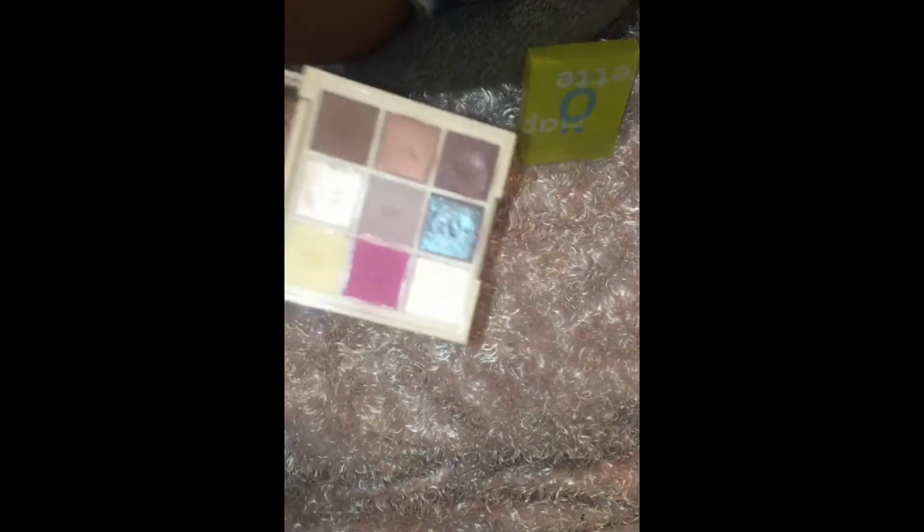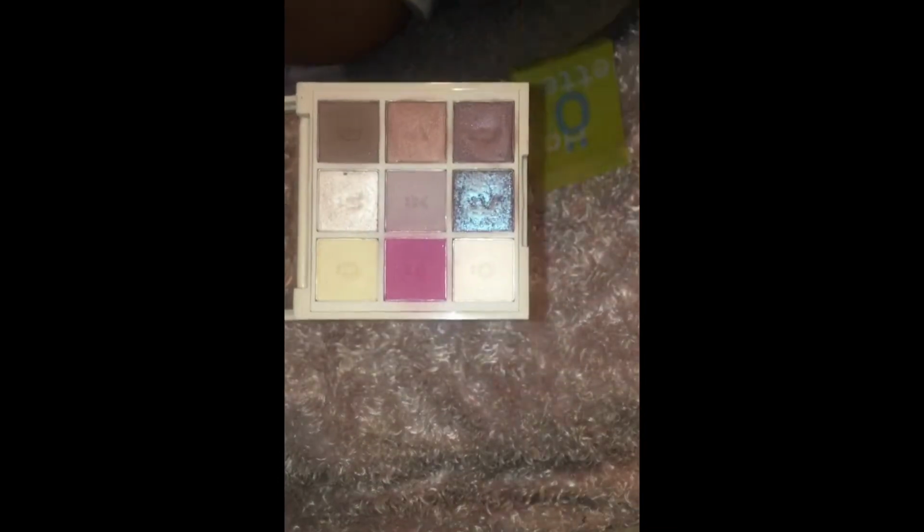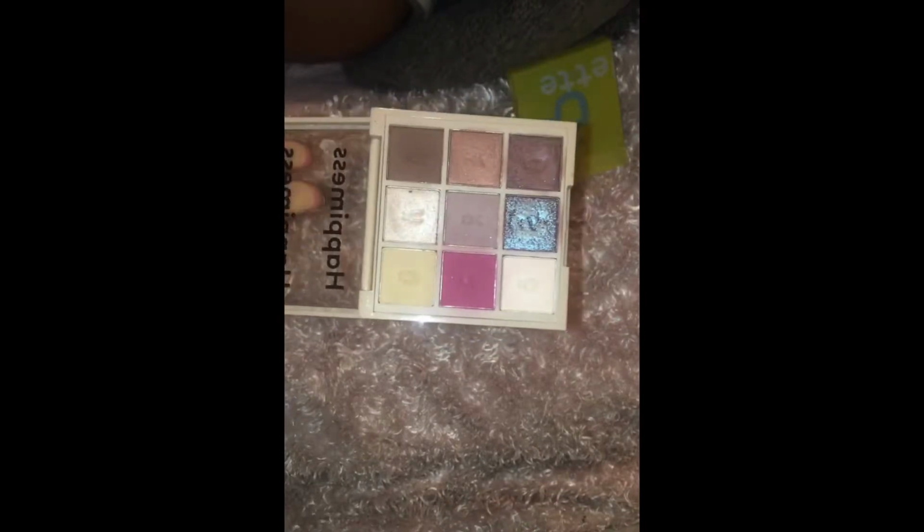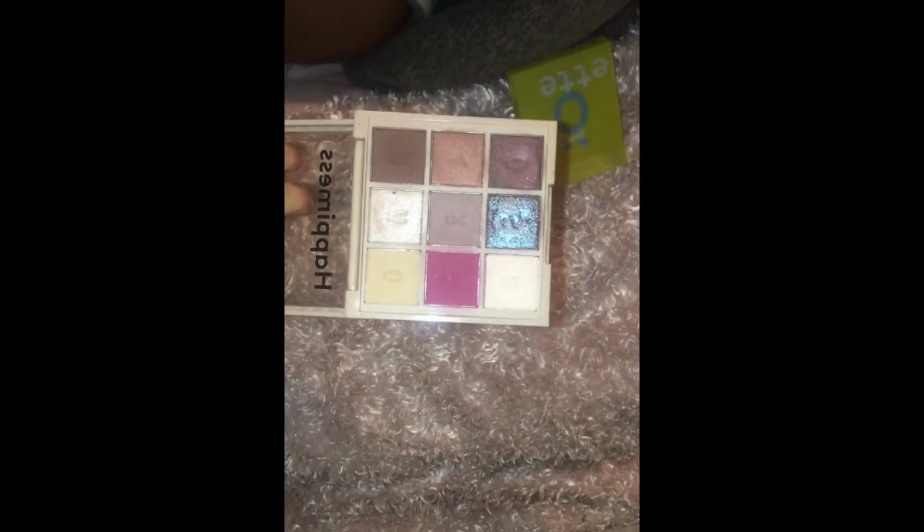So next I have this Happy Mess palette. I don't even know. Let me open it up, take it out of the box. I bought this a long time ago when the brand was coming out. Oh my gosh, can this come out of the box? It's not coming out of the box. I really have tried to like this palette. First of all, it was way smaller than what I thought it was going to be. I thought that this shade was going to be a very cool transformative shade, which is why I ultimately bought the palette when this brand was coming out.